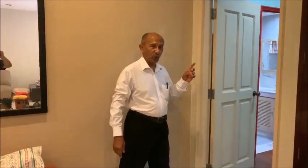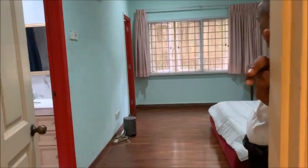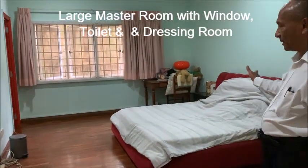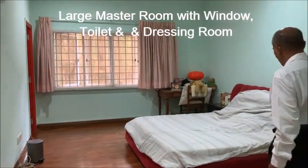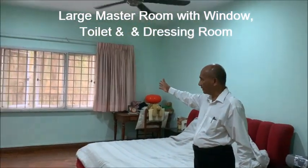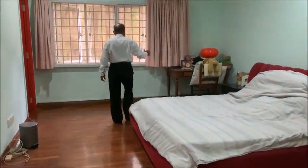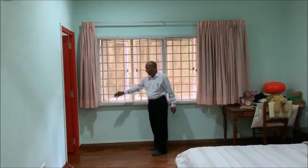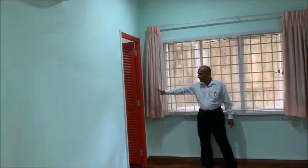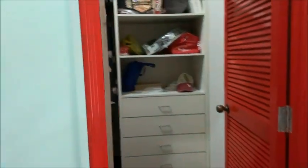Okay, the first room we're going to show you is the master bedroom, which is the largest room in this apartment. As you can see, it's very, very spacious. You can have two double beds. Currently, of course, there's a very large king size bed and it opens up to a lot of air going through. And you can have your study here. And this particular room is actually the changing room, which currently has a lot of changing room.